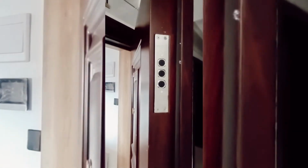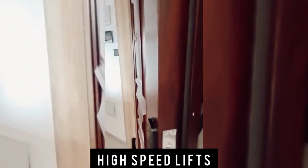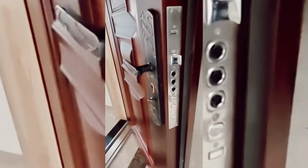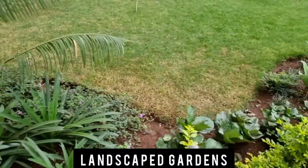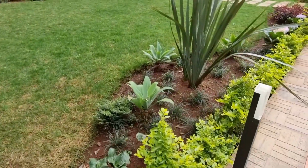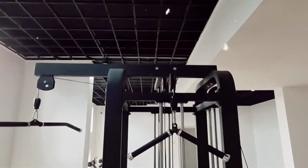We have a security door and we have high-speed lifts. On the outside we have landscaped gardens. So this house is 124 square meters.